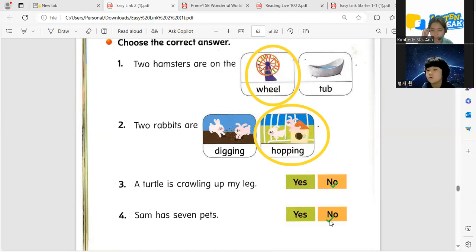Can you say that, Tori? He has 10 pets. Ten pets. He has 10 pets. Yes, ten pets. Very good. That's amazing. Thank you very much, Tori.